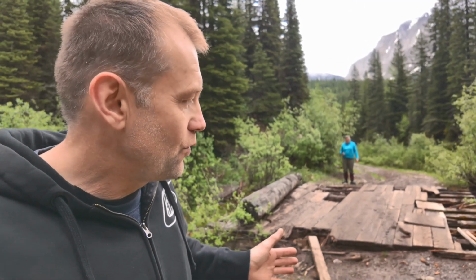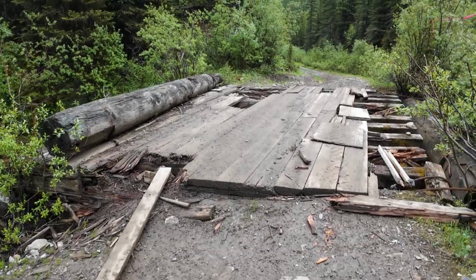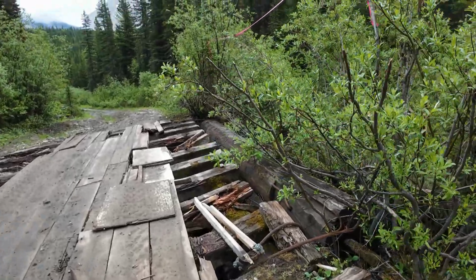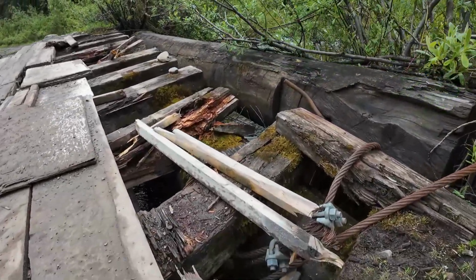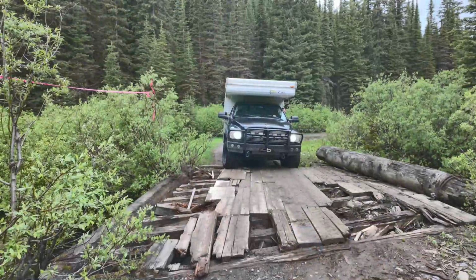Okay, so one of the locals that went by on a side-by-side before the washout told us that there's a sketchy bridge coming up, and we've come to that portion of the program here. It looks like the beams underneath are plenty big to handle the 8,000 pounds we've got. Basically getting a wheel in a hole is the one thing we don't want to do.